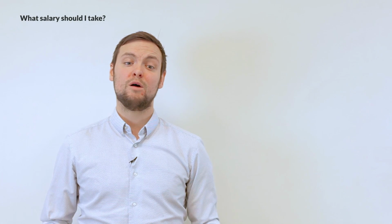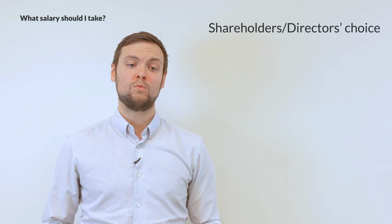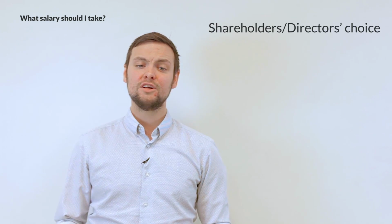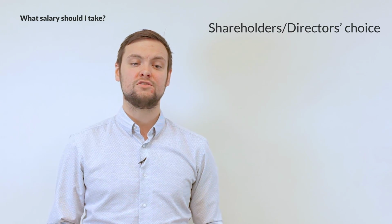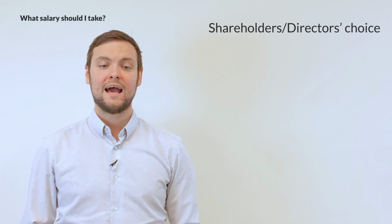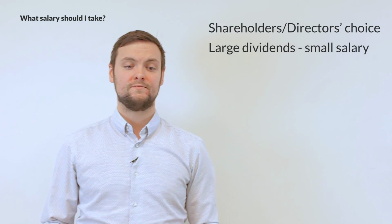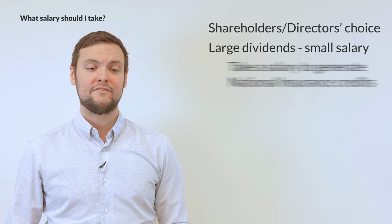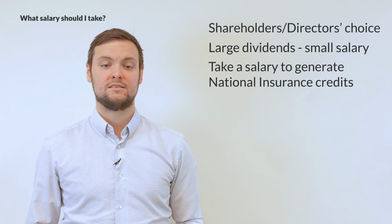What salary should I take? As a new director, you might be asking, what salary should I take? As a director, this is your choice and one you need to make. If you're outside of IR35, it's normally more tax efficient to distribute dividends rather than taking a large salary. However, it's still important you take a small salary. This is because if you don't take any salary at all, you don't make a qualifying year for state benefits.